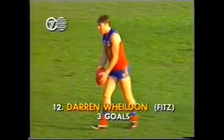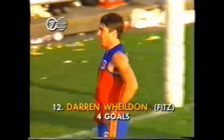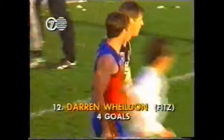He's kicked 3 goals today. 3 goals, 3, and 1 out of bounds. Darren Wheeldon as he lines up for his 4th. By the crowd reaction and his reaction, he's kicked it. Well, it's not beyond Carlton, but it's certainly made far more difficult now. 25-point difference. We've got just 11 minutes left. Who's going to spark Carlton?